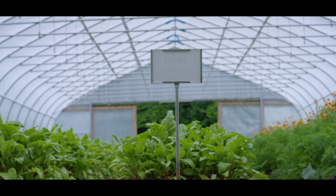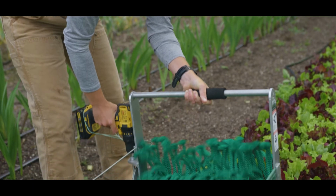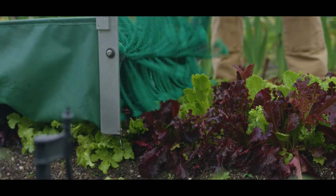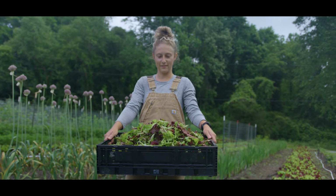Having the farm South Carolina certified, it means we are able to have something else that we are proud of, that we can say came from our backyard, essentially. I'm not big on labels, but if you want to talk about hyper-local, this is basically as good as it gets right here.